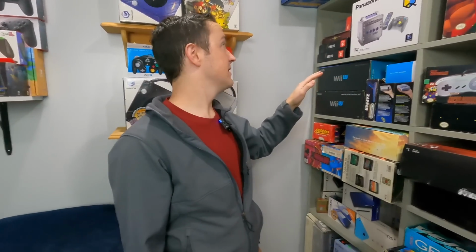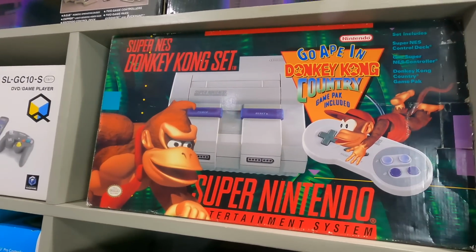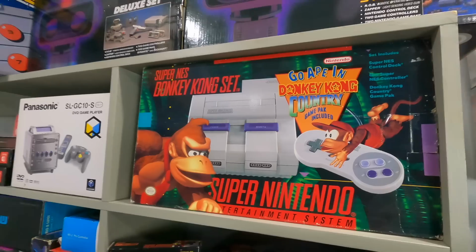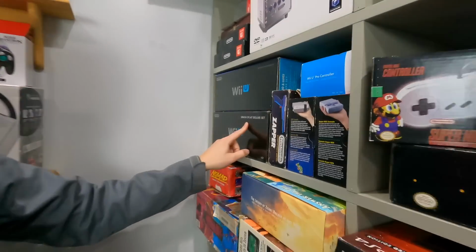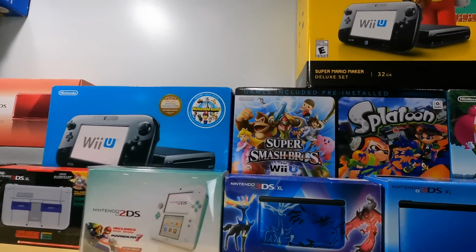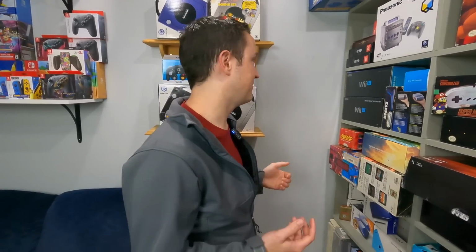Awesome, awesome piece. Then you got, I love this box, the Donkey Kong Super Nintendo set. And there is a Super Nintendo behind that in the box too, but that's kind of hidden. And then got a couple WiiU, the Smash Splat Deluxe set. I believe we have one on display up there, but that's my favorite box of all time as for consoles. I love that box. It is beautiful. The colors are awesome. So I have 2 of them because it's beautiful.